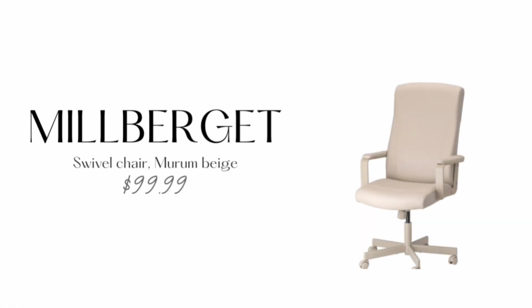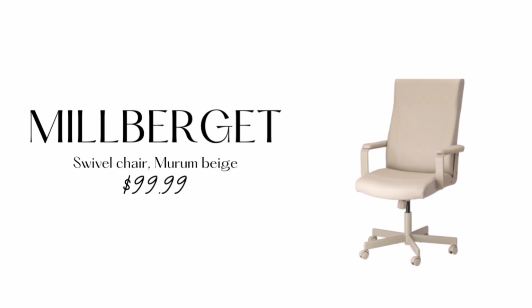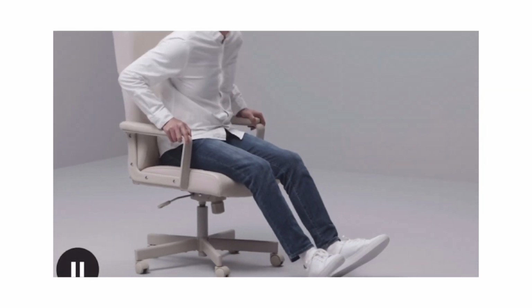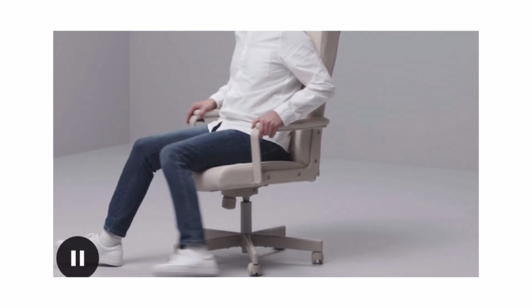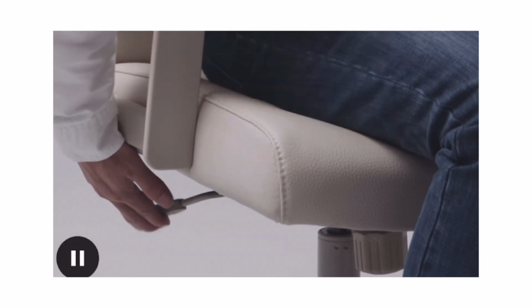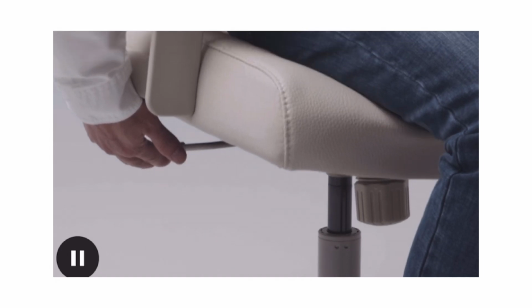The MALSKÄR Swivel Chair is all about style and comfort. The high back and generous seat make long work sessions a breeze, while the padded armrests give you that extra support. And let's talk about the elegant design. This chair is the perfect mix of modern and classic, so it looks amazing in any room. Plus, the breathable perforated fabric keeps you cool even during those extra long work days.